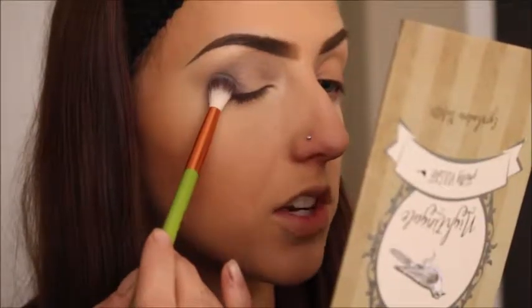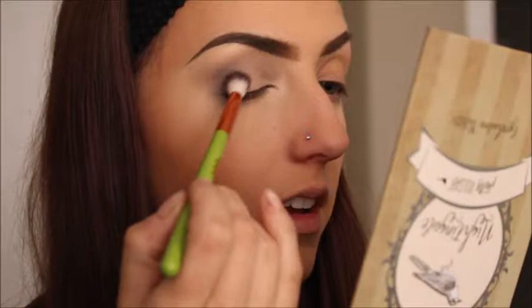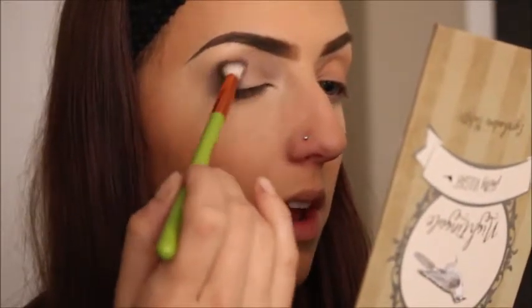Yeah, like I said, this brush is quite flimsy, so it doesn't pack on color very well. And I think this brush is a little too big for this area of my eye. But that's okay, we're gonna make it work.